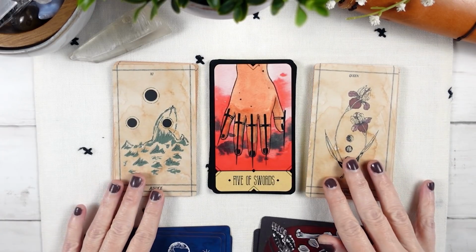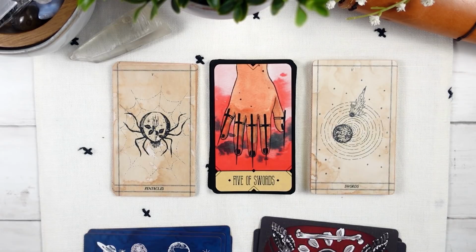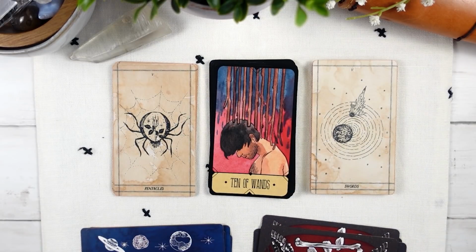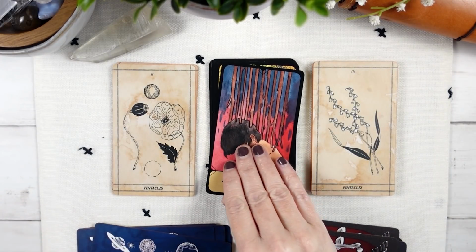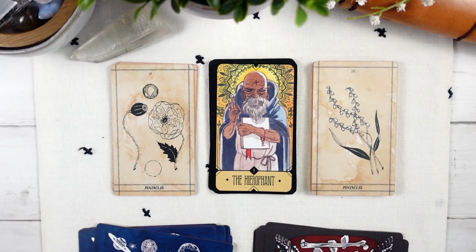I really enjoyed the way these decks work together. It really pulls in the earthy and cosmic element, blending those together. And then through the Sasuraibito, we add the human element, we add the humanity into the reading. And I really enjoyed that. It made for some really wonderful, powerful readings. Here we have the Hierophant sitting between the 2 and 3 of Pentacles.